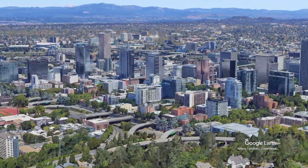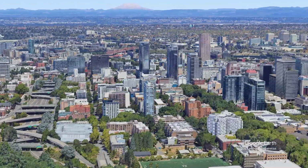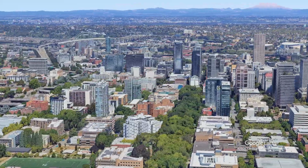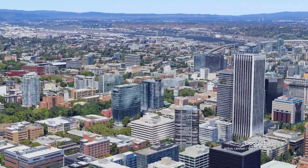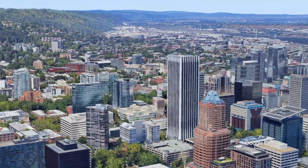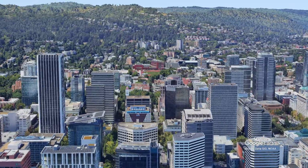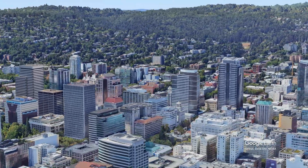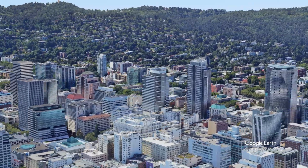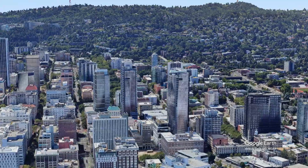Today, we're embarking on a walking tour that will take you through the heart of this vibrant, eclectic city. From tranquil gardens and bustling waterfronts to donut shops that defy imagination, we'll explore the sights, sounds, and flavors that make Portland one of the most unique cities in the world. So lace up your walking shoes, grab your reusable water bottle, and get ready to dive into the quirky, green, and endlessly fascinating world of Portland, Oregon. Let's hit the streets and see what this city has to offer.